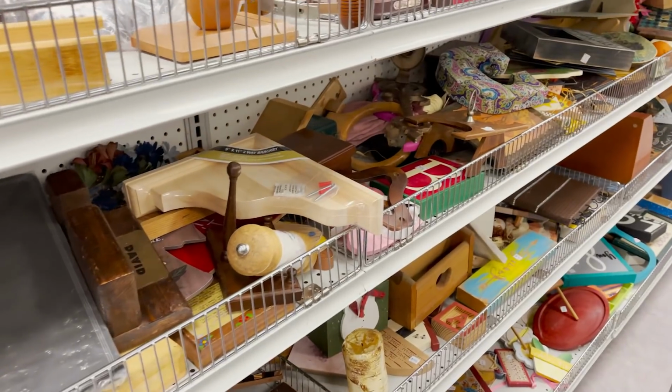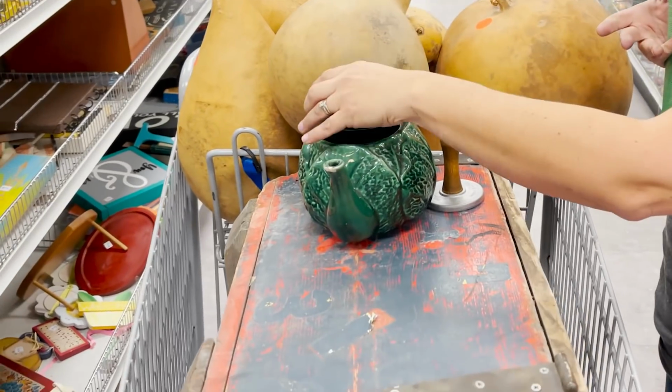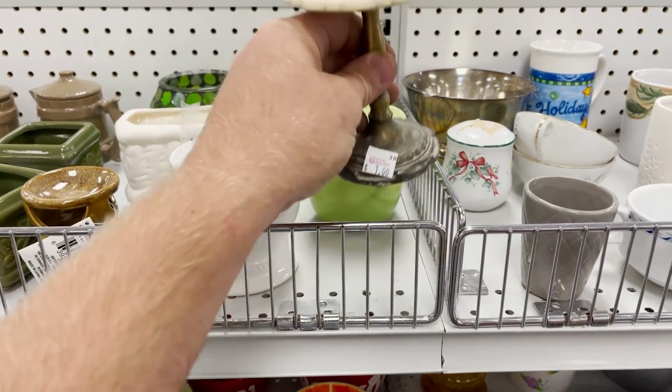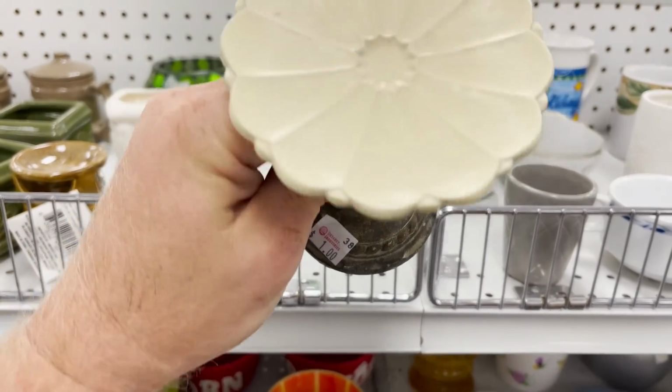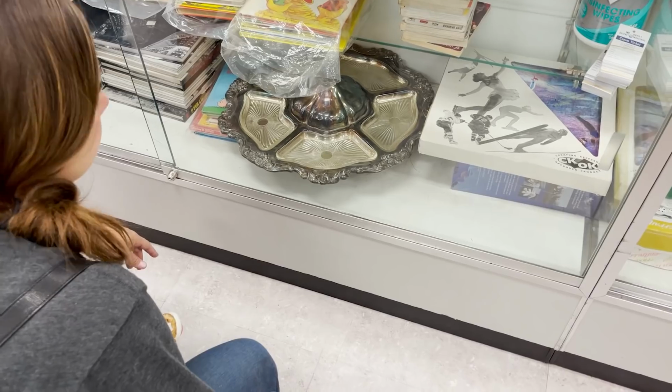You will see me often squatting while I thrift to find the best stuff. That is so cool. Is this a candlestick? I don't know, but I got it. $10 for that silver, had to have it. Not exactly Cottagecore, it's kind of like Bougiecore.